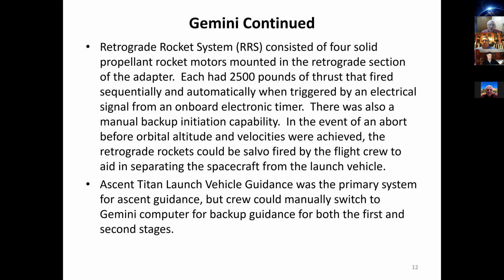The retrograde rocket system had four solid propellant rockets. There was also a manual backup initiation capability for that. The ascent Titan launch vehicle guidance was the primary system for ascent guidance, but for Gemini, the crew could manually switch to a Gemini computer for backup guidance of the launch vehicle for first and second stages.